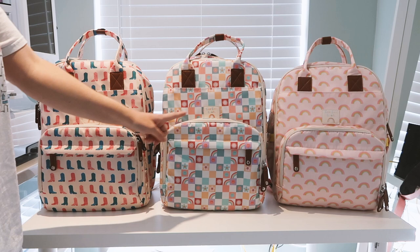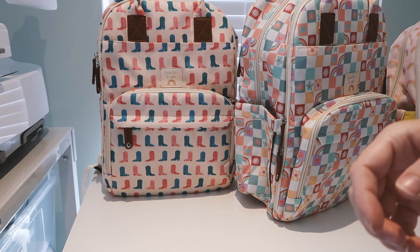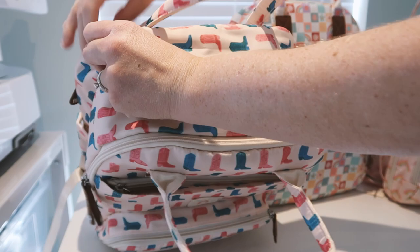Considering doing a pre-order because I've actually gotten a lot of emails asking about when the rainbow bag will be in stock, so I may make these pre-orders so that those who super want one can get one from the website before they're officially in stock. Here's just a little tour of the features of the bag with the pockets and everything.